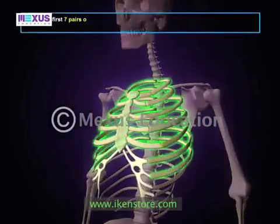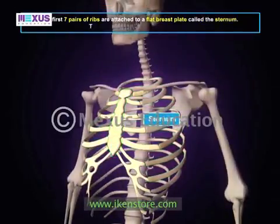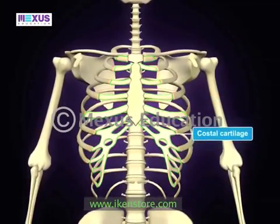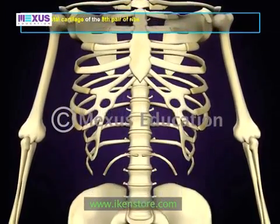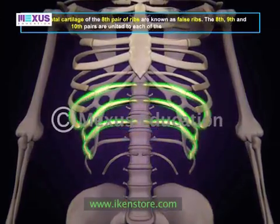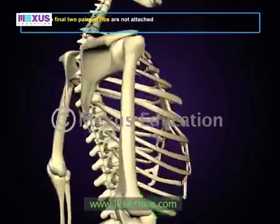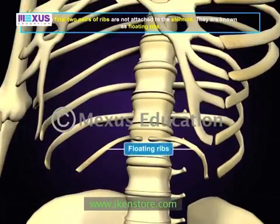The first 7 pairs of ribs are attached to a flat breastplate called the sternum. These ribs are also known as true ribs. They are attached to the sternum by means of costal cartilage. The costal cartilage of the 8th pair of ribs are known as false ribs. The 8th, 9th and 10th pairs are united to each of the cartilage above it. The final 2 pairs of the ribs are not attached to the sternum. For this reason, they are called floating ribs.